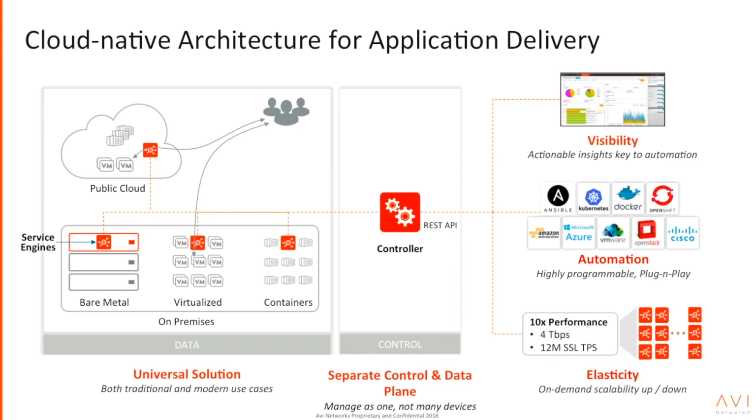And finally, a common misperception is that you need dedicated hardware for high performance. Well, that's absolutely not the case. Avi is a very high performance software load balancer. I'll give you an example. A single vCPU, a single core of processor, can do over 5 gig of raw throughput, a gig of encrypted SSL throughput, and 2500 to 3000 SSL TPS. And it can horizontally scale out to millions of SSL TPS and terabits of throughput.